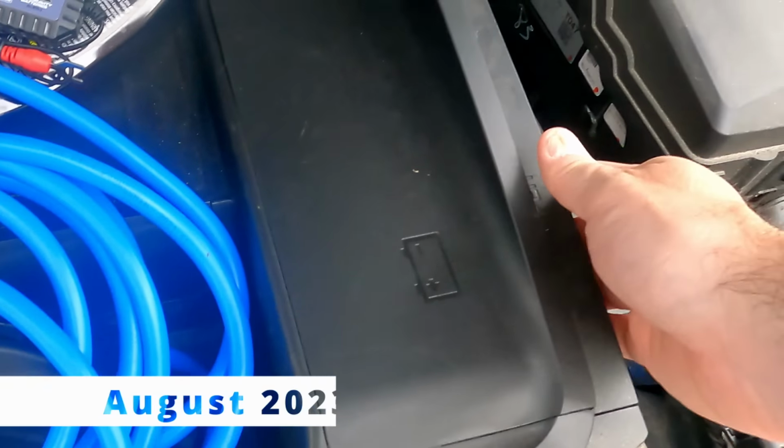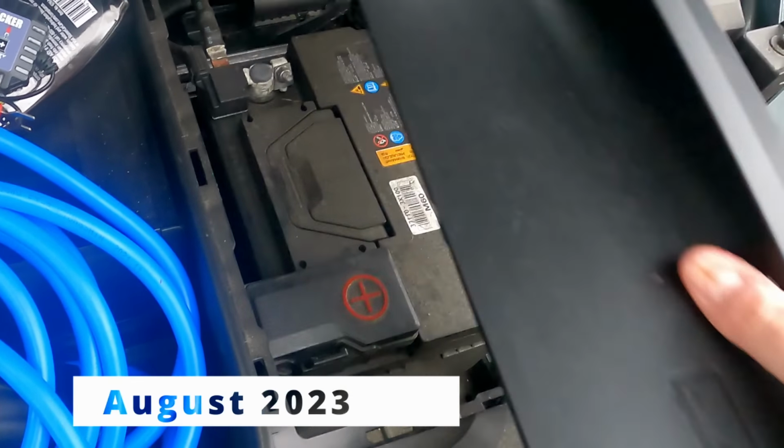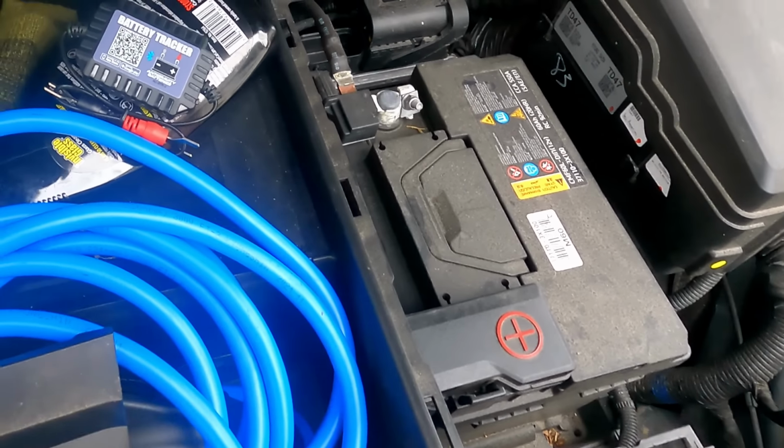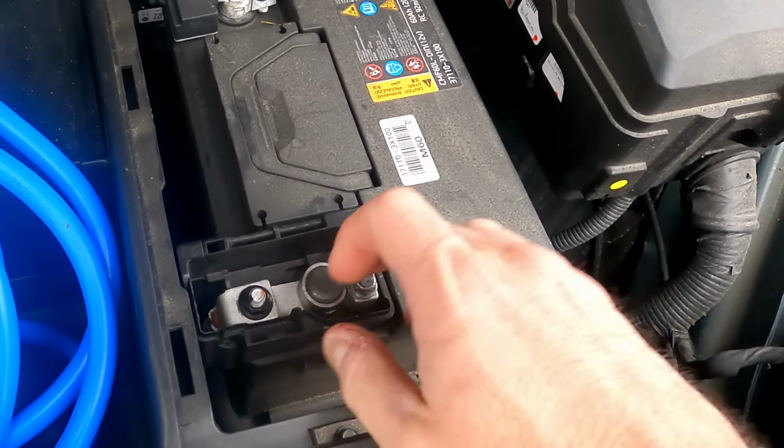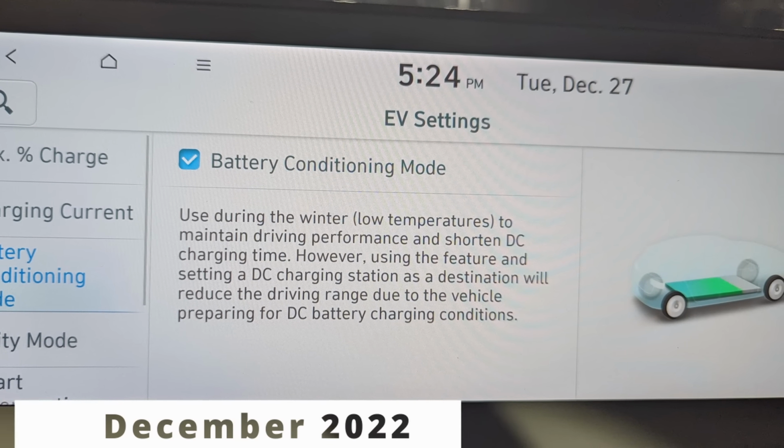Car has been mostly trouble-free. We had to replace the 12-volt. That's been something that meant we had to address it around the 40,000 miles mark. Other than that, really, all the maintenance has been stuff that they've just updated in the car, like adding the battery heating, doing some of the updates and common stuff like tire rotation.